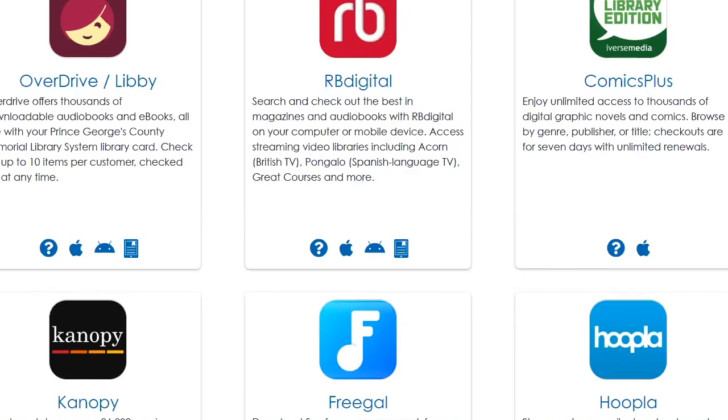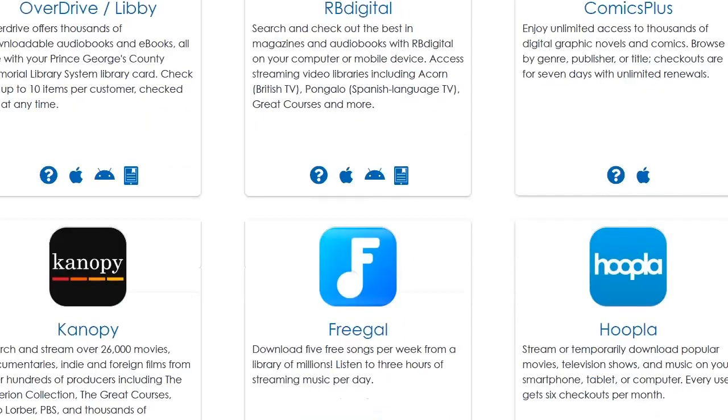Also here on this digital suite, we've got RB Digital, which contains lots of magazines, audio books, and even things like streaming video from Acorn, which is British TV, and also streaming video from Pongolo, which is Spanish language TV. We've also got lots of nice comics and manga and digital media available through an app called Comics Plus.